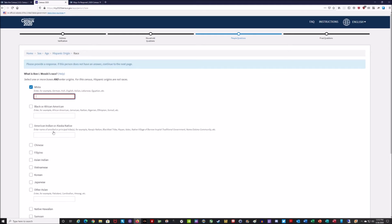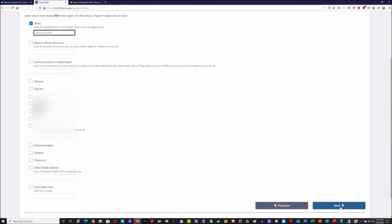No, it's not going to let me. I have to fill out something underneath this blank. Okay. So in this case, I'm just going to put that, because that's really what I am. So I'm going to hit that, and I'm going to hit next.